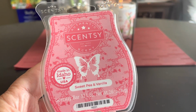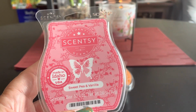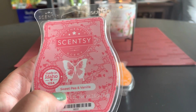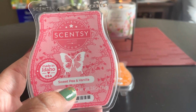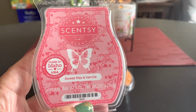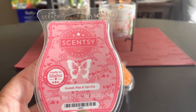Ambiance of raspberries and sweet pea petals with vanilla. This was okay. I don't mind this one. It is a little on the floral side. The sweet pea definitely overpowers the vanilla and the raspberries. I wish there was a little more raspberry in here, and I think it would be lovely if I had something with raspberry in it.